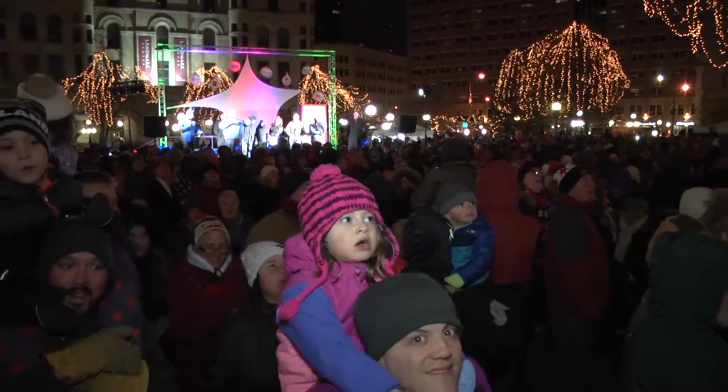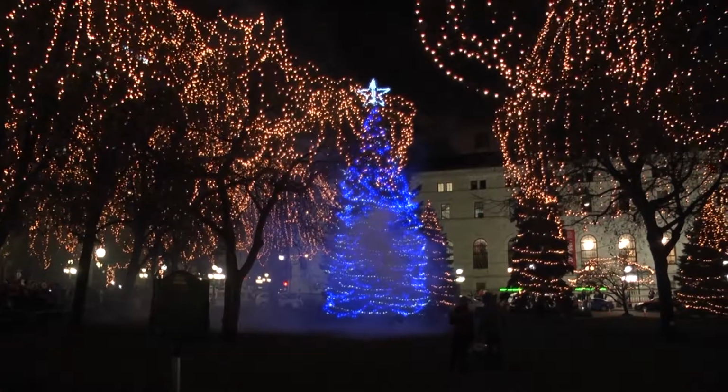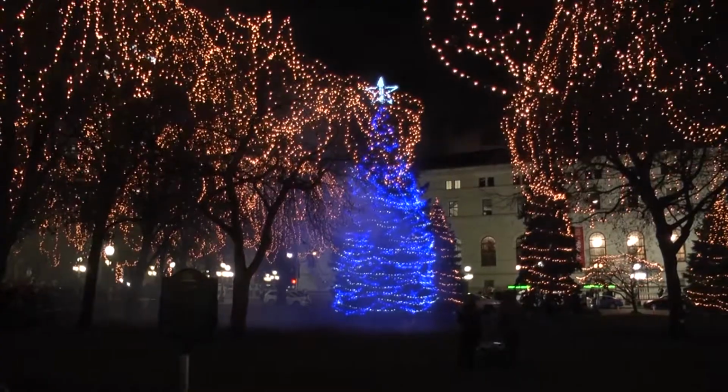Well, we are coming to you today from Wells Fargo Winter Skate. Right over there is Rice Park with all the lights and its iconic holiday tree. That tree and all of the other lights in Rice Park were officially turned on during the season's annual holiday kickoff.